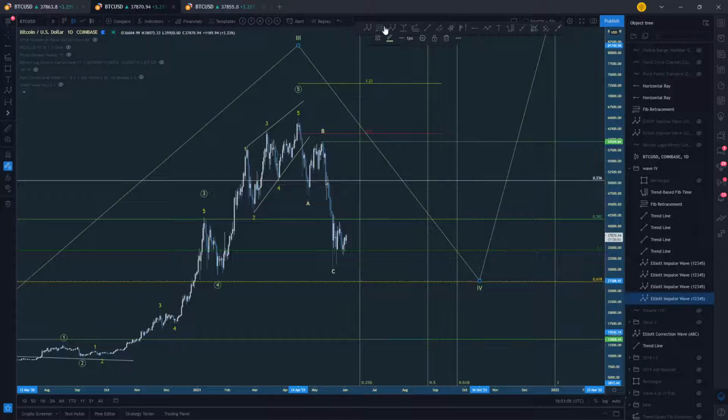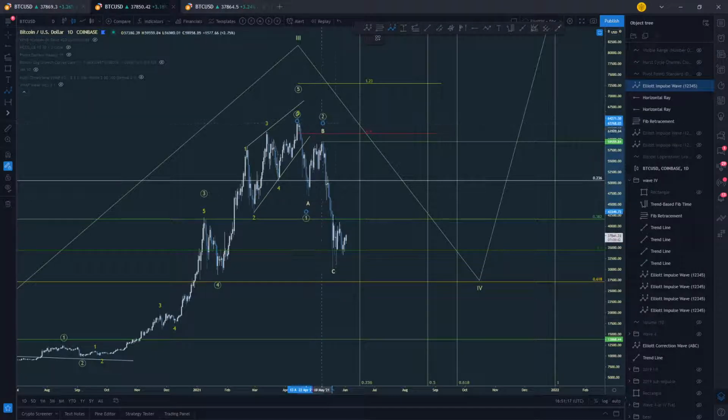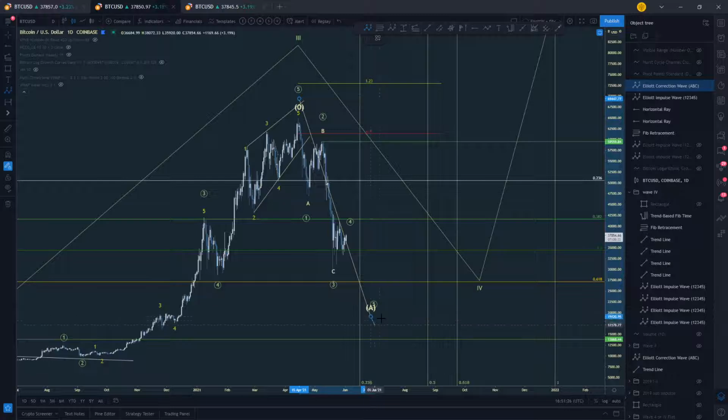So if it's not an ABC here and we're coming down for another low, we most likely are impulsing starting here, and that could be just the first wave of correction here. We'll have still a bit of a zigzag or flat, but that's starting to be really too much spread to be realistic.